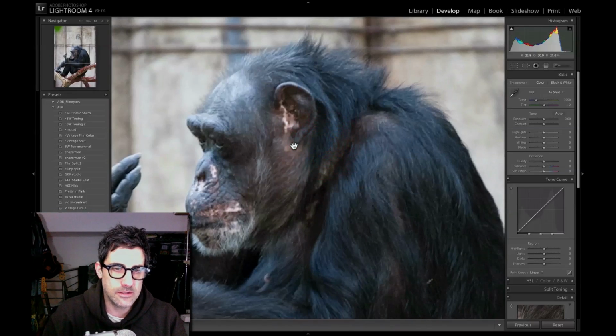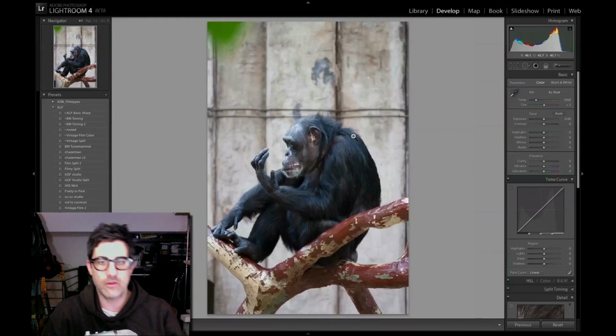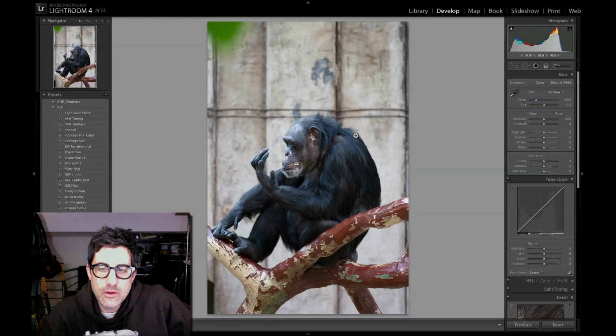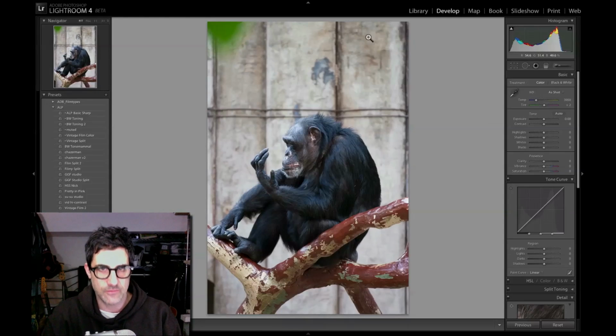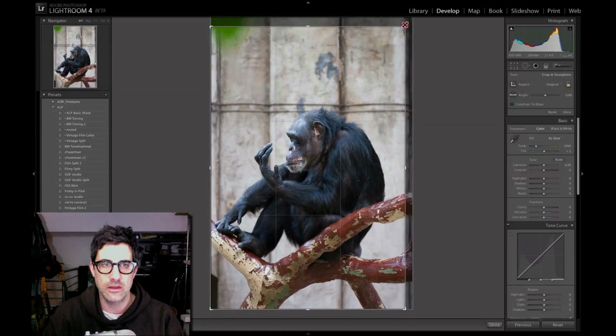Yeah, it's a photo of a chimp. All right, so what are we going to do with this chimp today? Well, I'm going to probably start with some color, and I might even try a black and white. This green area up here, I'm not really digging it. I'm not quite sure what it is or was, but I'm probably going to want to crop that out, and let's do that first. Hitting the R key.